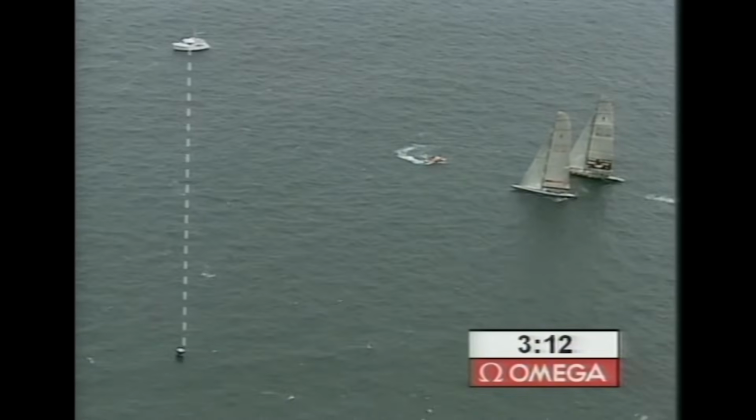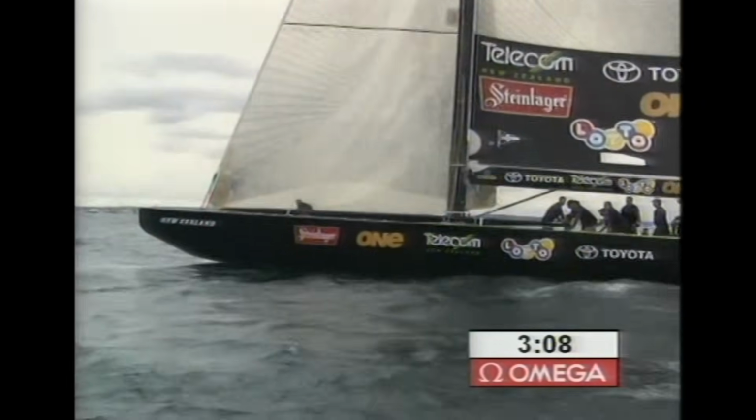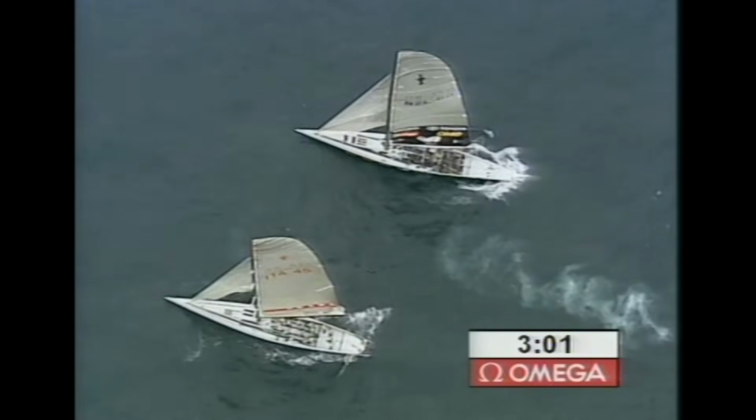We're going backwards here, Prada, windward boat must keep clear. He's coming out a little bit.